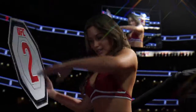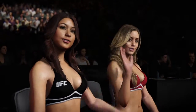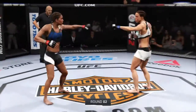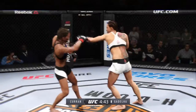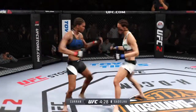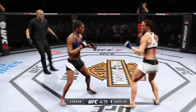The lovely Brittany getting a set for round number two. Round two, here we go. Whoa. Good kicks. Nice counter. Good leg kick. Didn't quite connect. Back and forth. Gadelha, the inside leg kick. Nice combination. She's mixing things up.